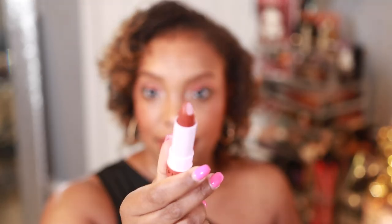Really nice shade. I hardly ever wear lipstick. I'm taking a gamble, I guess. We'll see. I'm going to put a mask in my purse. We'll see how it happens, okay?